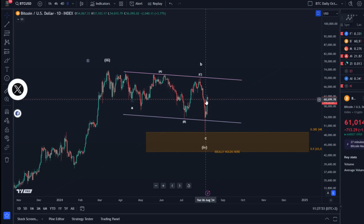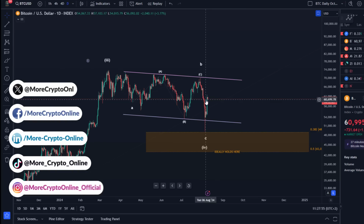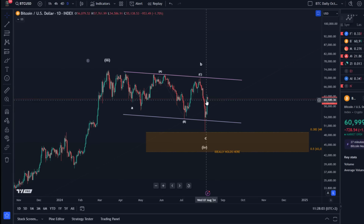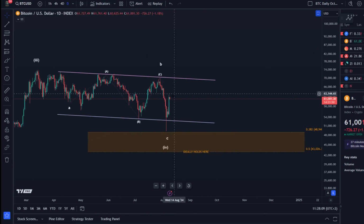The current correction on the smaller time frame doesn't really look complete yet, so we're going to take a look at the 1 hour chart and 30-minute chart in this video. Just want to start on the, not the 4-day chart, the 1-day chart, just to make you aware. We see a bit of a pullback, but there isn't much happening at the moment.